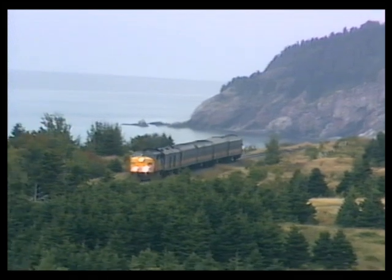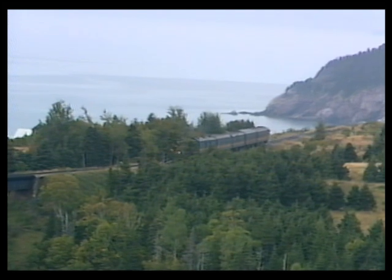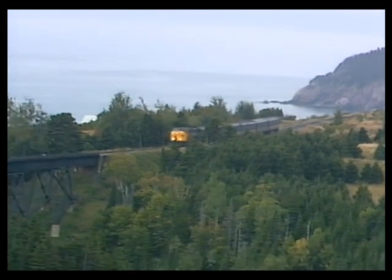Riding the ragged coast of the Gaspe Peninsula for 220 miles, the little streamliner binds together a slender thread of civilization.